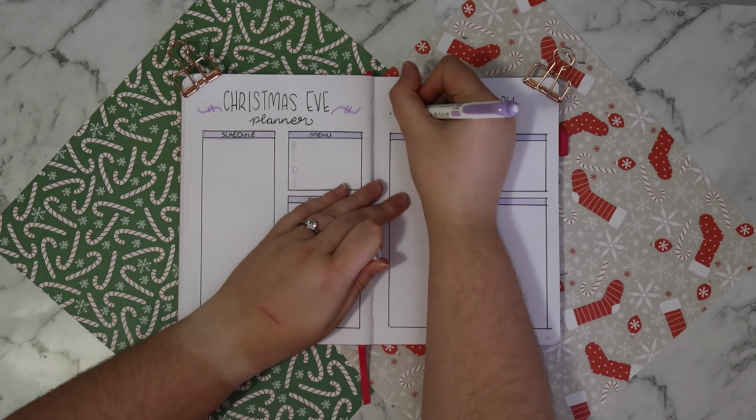And here is a flip through of the final spreads for Christmas this year.